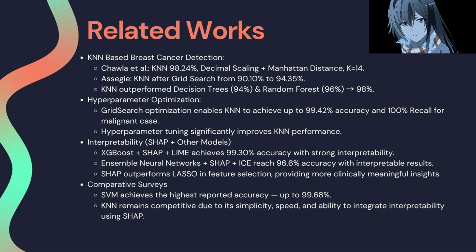Other studies show that with proper tuning, accuracy can reach as high as 99.42% with 100% recall for malignant cases, which is very important in cancer diagnosis. Meanwhile, for model interpretability, SHAP can outperform traditional methods like LASSO. It has worked well with complex models like XGBoost and ensemble neural networks.